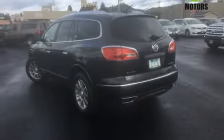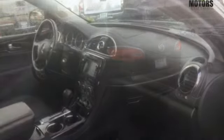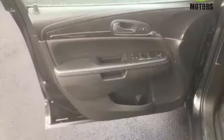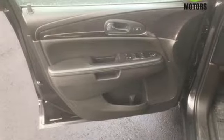The premium ride suspension reduces bumps in the road. And the Buick IntelliLink reduces your chances of being disconnected. You'll also love the OnStar with 4G LTE and built-in Wi-Fi hotspot, power rear liftgate, rear vision camera, and remote vehicle start. No matter the moment, make the most of it with this Buick Enclave.